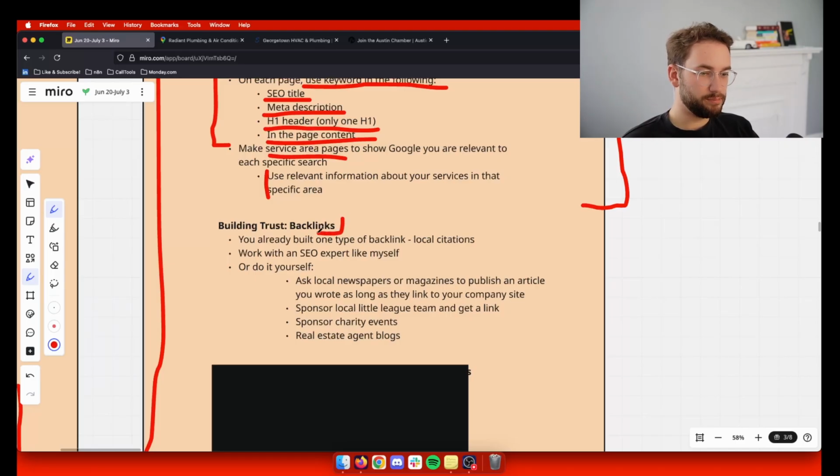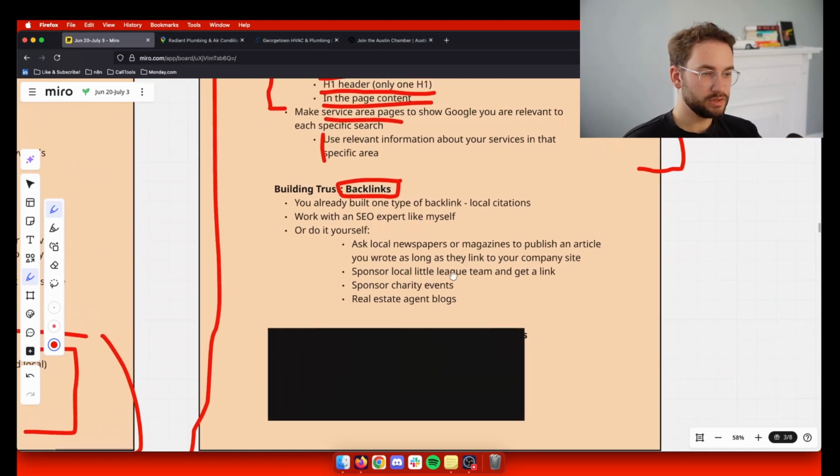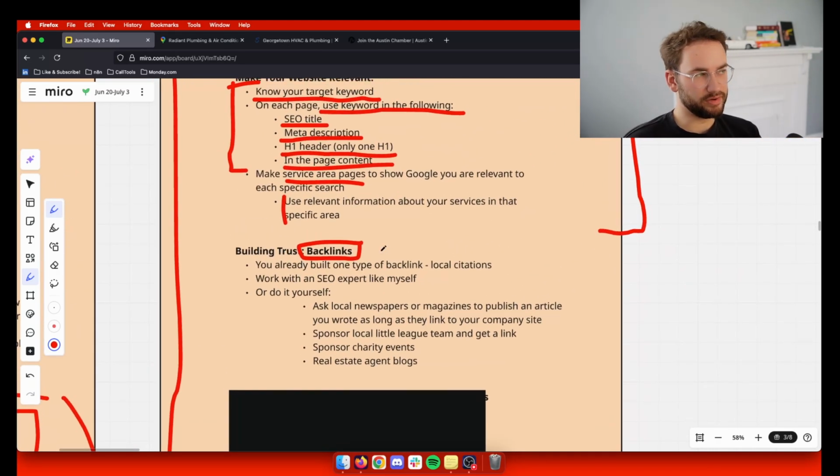Next step, building trust online with your website. If you're not familiar, backlinks are essentially links from other websites to your website. This is super, super important for ranking on Google because we need to show Google, the algorithm and the search engine, that other websites trust us, and that will help them trust us as well. You already built one type of backlink, and that is the local citations here. This is considered a backlink. These are called foundational backlinks, but there are a lot more high quality backlinks that you can build to positively impact how you appear on search and how many phone calls you get.